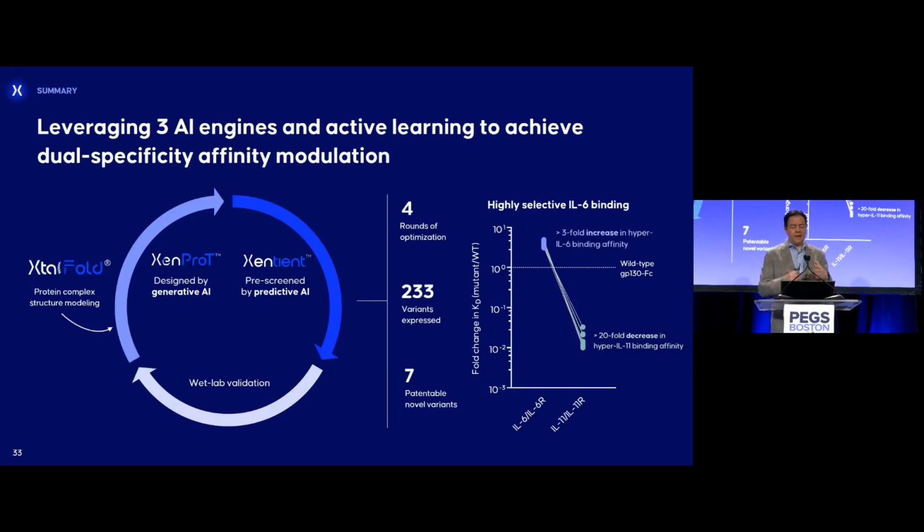So in summary, we have been able to use our 3 different AI engines and an active learning step in this design, make, test cycle, all supported by crystal fold protein complex structure modeling. For this case study, we had 4 rounds of optimization, and we only expressed 233 variants and identified 7 different patentable variants.